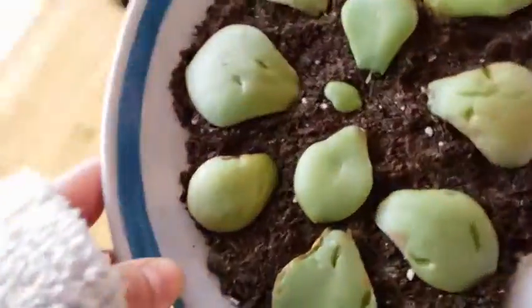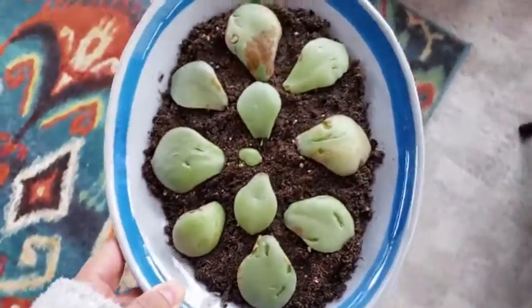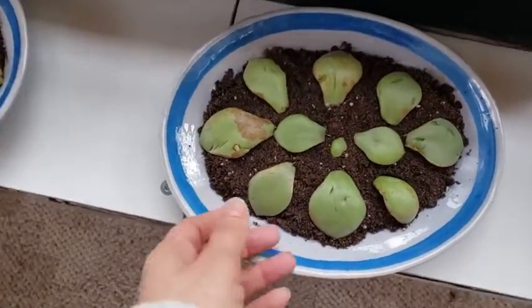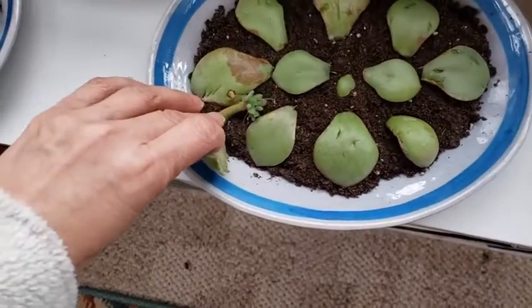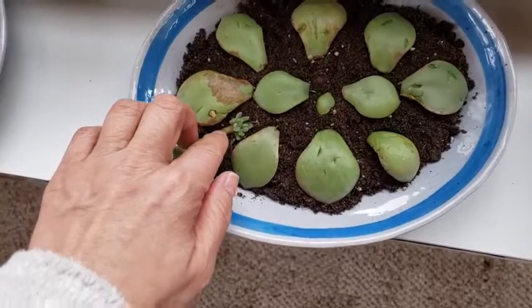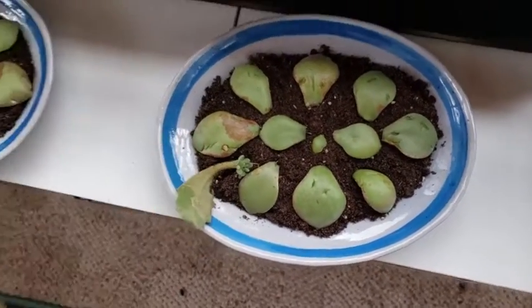Once I had all my leaves laid out, I carefully carried the plates over and placed them in a window so they would be facing the sun. I added a couple of leaves I already had that have fallen off other plants and were already sprouting little babies.